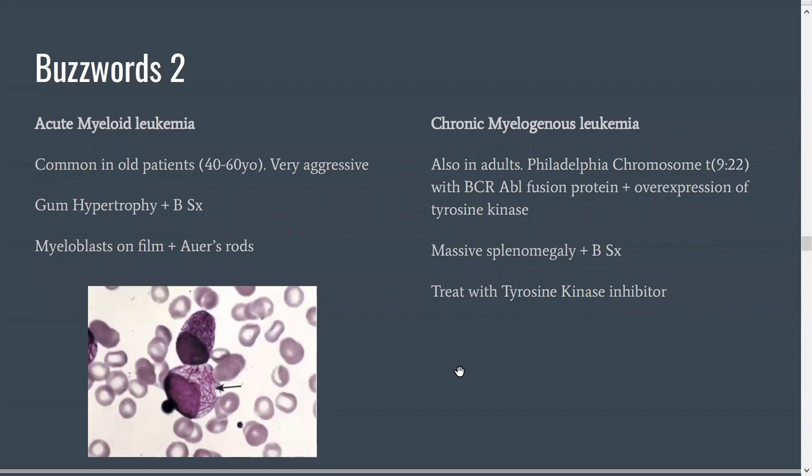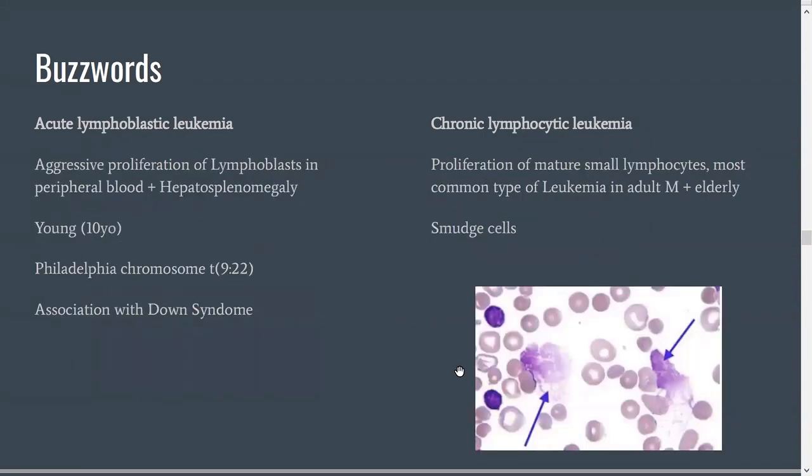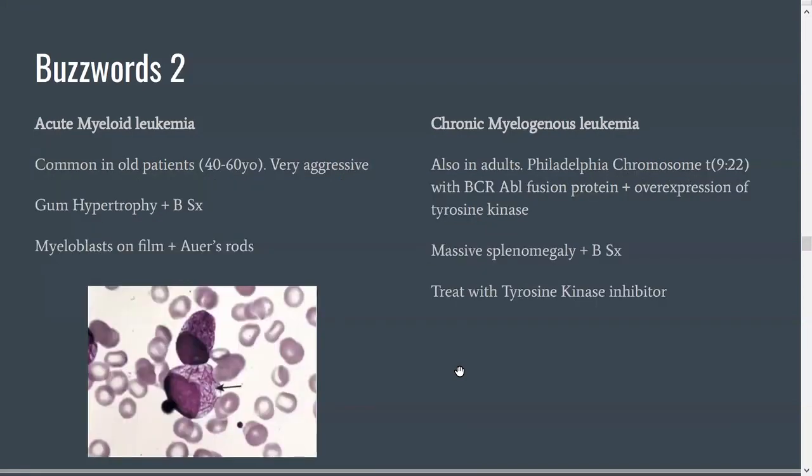Finally, type 4 is chronic myelogenous leukemia. Once again, it's also in adults, also translocation T922. And then another buzzword is your BCR-ABL fusion protein. So these two classically, if they're put together, 922 and BCR-ABL, it's going to be CML. So you want to treat it with a tyrosine kinase inhibitor. It is important to know tyrosine kinase because it is somewhat specific to CML, but that's all the detail you need to know. These two slides sum up ALL, CLL, AML, and CML in a very basic amount of detail. But honestly, you don't need to know too much more for your exams because if these buzzwords come up, you can be quite certain that these are the diseases you're dealing with.